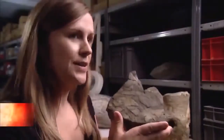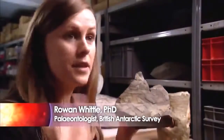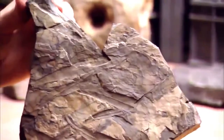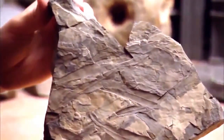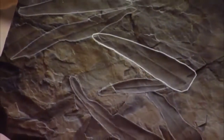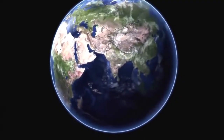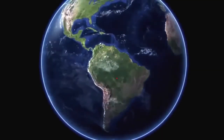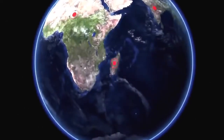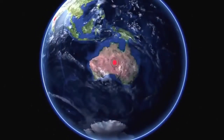Glossopteris is a type of plant known as seed fern, and from many different lines of evidence, such as roots and leaves and preserved trunks, paleontologists think that Glossopteris is actually a type of tree. Soon, this humble tree fossil was found across the globe. In India, South America, Africa, Madagascar, and Australia.